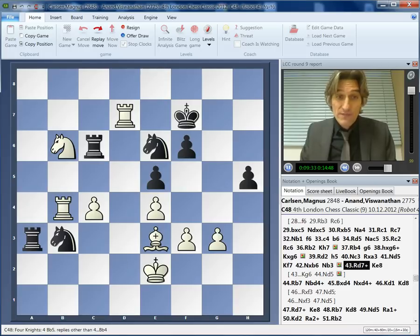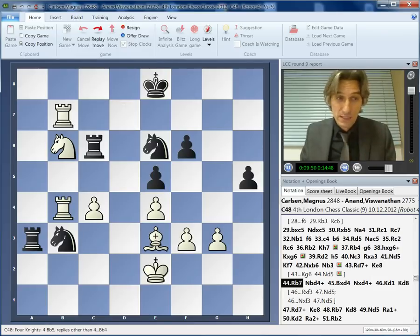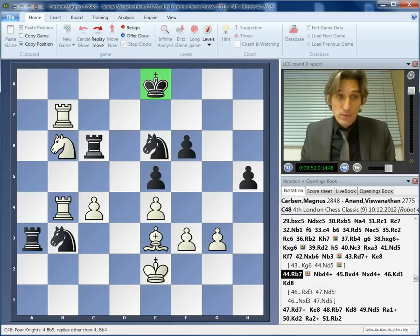So unfortunately for Anand, he had to play the king back to e8. Now this takes really strong nerves. I should say that Anand was playing very, very quickly in this game. Well, neither player was in time pressure, but it was noticeable that Anand clearly decided, right, I'm just going to move very quickly today. Why don't we like the king here?